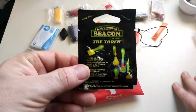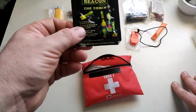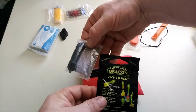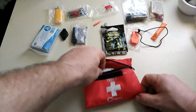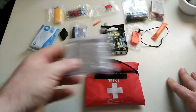The beacon, the torch, you can use that for signaling. It's pretty bright, actually. You could probably put it on the end of this line right here, and you could swing it with a small weight on it. Or maybe I'm talking out of my ass and you can't see it at all. I haven't tried it. So, tin foil.